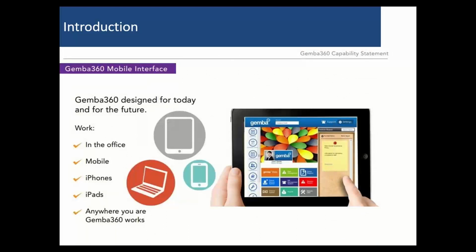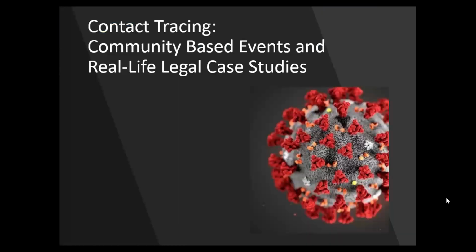Finally, the Gemba 360 COVIDSafe platform, which you will get access to today, is also mobile based. So you don't need a desktop to access it. You can run through and access this information via mobile device, which, especially given the pandemic at the moment, is an invaluable resource to have literally at your fingertips. We will walk you through that today. So let's have a look at contact tracing for COVID-19.